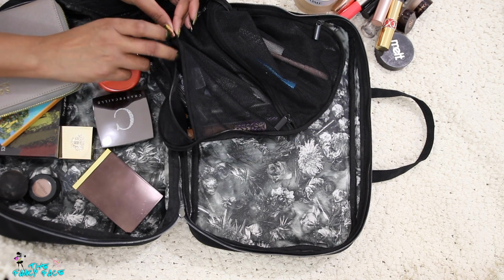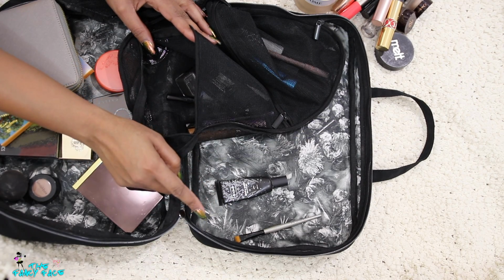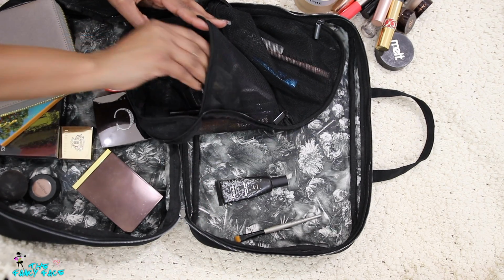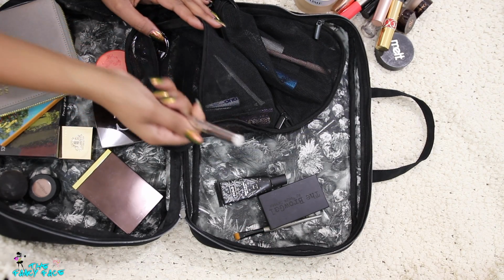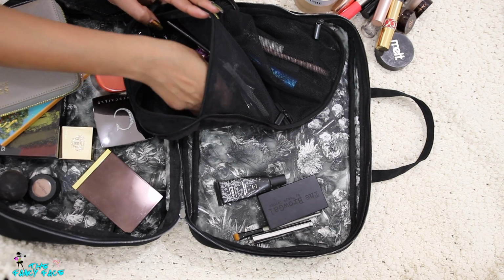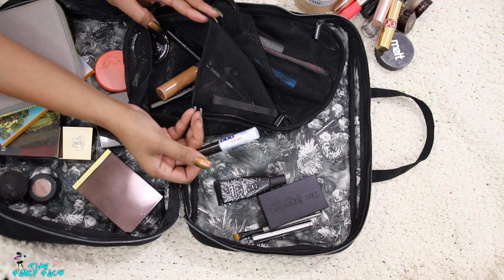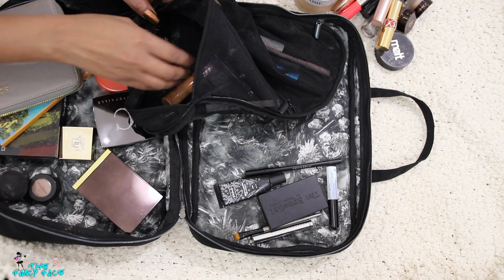Let's see, what did we have in here? I didn't use this primer. I didn't use that. Did I use that brush? Yes, I used that brush, and I used the brow powder, I think once though, not like multiple times. Didn't even use my brow gel, but I'm gonna use it this time around. Definitely used my lash glue because you know it had lashes. Definitely used my eyeliner a couple of times.